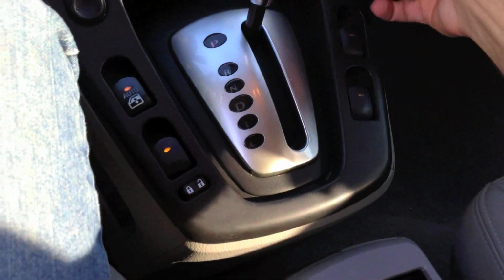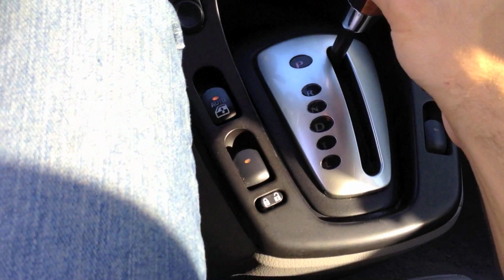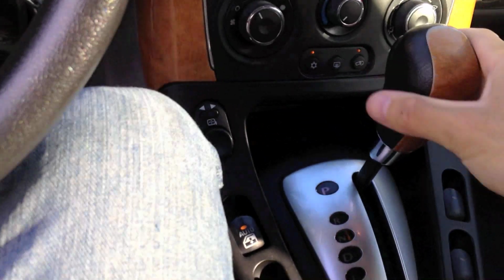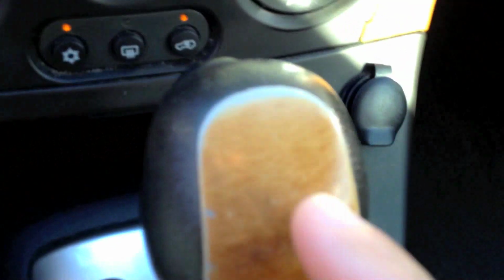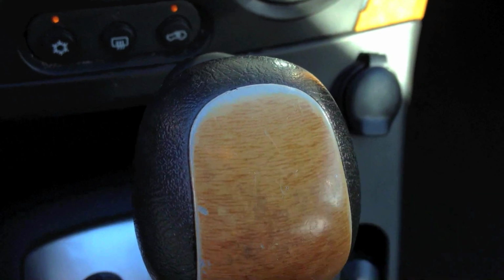Power outlet. You can see the shifter knob also carried over a rubbery feel to it, plus the fake wood accents, but you can see how it's just fading. Right there, you can really tell how it's fake. There you go. Just fades right off.